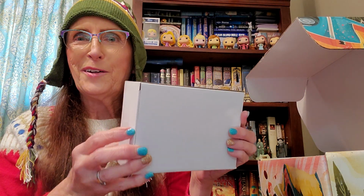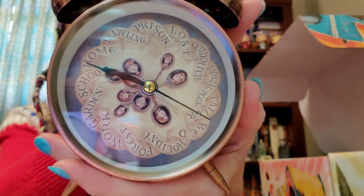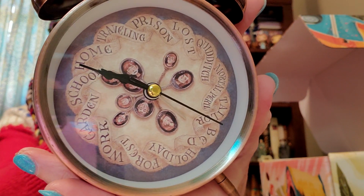And then we have this interesting looking box. All right, this is the item that everybody's been anxiously waiting for because LitJoy actually did a spoiler on this, and it's an item that all Harry Potter fans have wanted a replica of for a very long time. It is a replica of Molly Weasley's magical clock that lets her know where each member of her family is at any given time throughout the day.